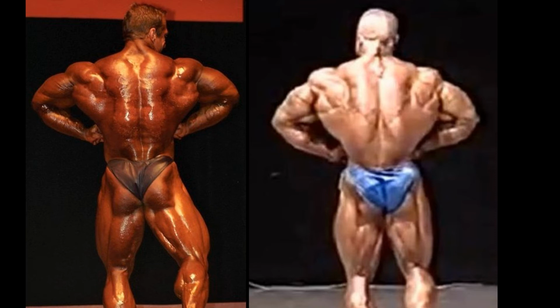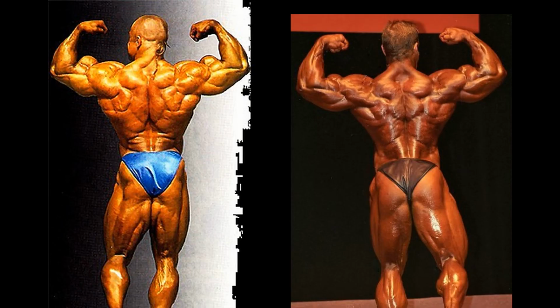But Mike Francois' lats here are just incredible, as are Marco's. But draw your attention towards the traps here of one Mike Francois. Those are unbeatable traps here. Looks like a version of Phil Heath's. But having said that, Mike Francois pulls himself out of the fire in this competition. But will it be enough as we have a look at the rear double bicep pose?